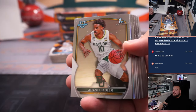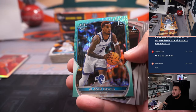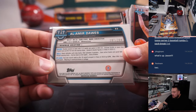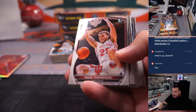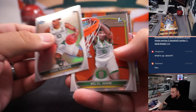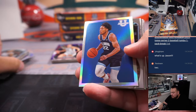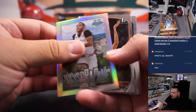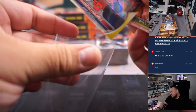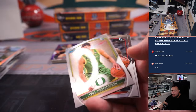All right, here we go, guys. First box. So you can only get a couple numbered cards and two autos. Alomir Dolls to $2.99. So that's going to letter A, which is Nathan. Skyscraping. And our first auto is Deron Holmes. That looks like a yellow. Yes, it is. 52 out of 75. Letter D, Nathan, with that one.